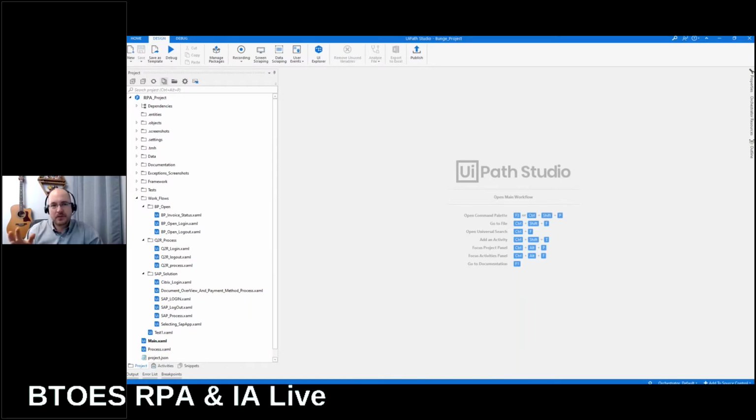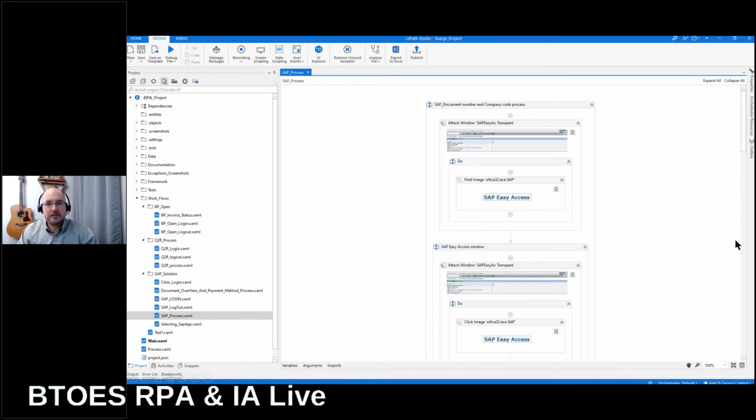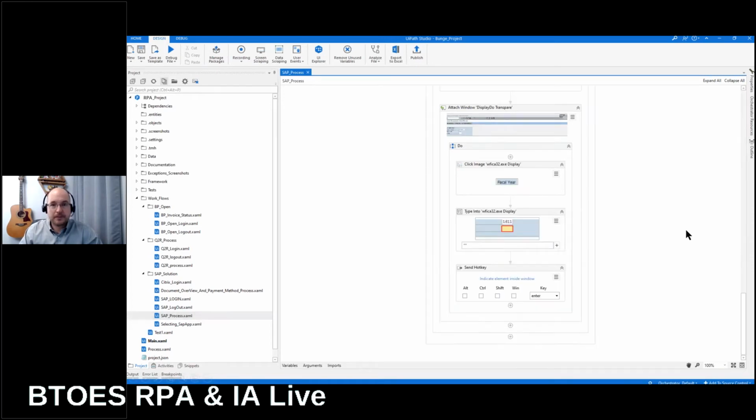We are good. So we're going to start off with an automation in UiPath that interacts with native applications like Excel, or with web applications, and even with an image-based or surface automation. So for example, if I dig in here to the SAP process, here's an example of an image-based or surface automation. If I scroll down a bit, if someone is migrating and they didn't create it, it takes effort to figure out what we're doing here.